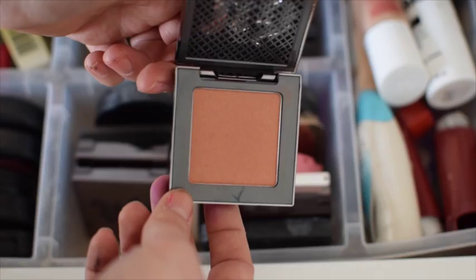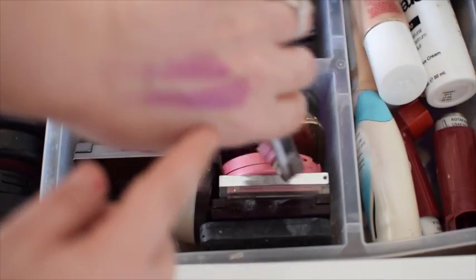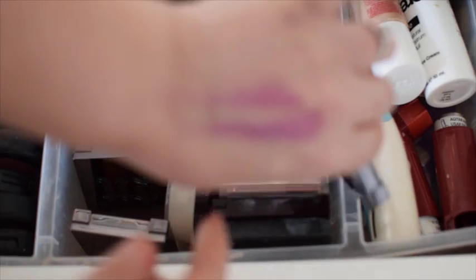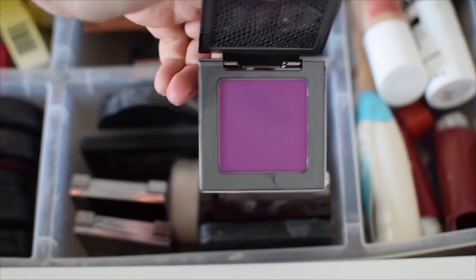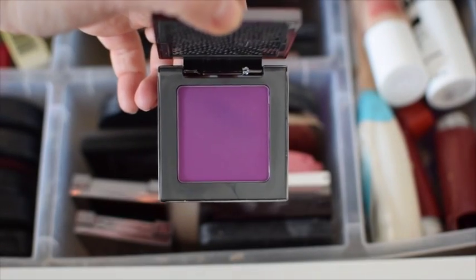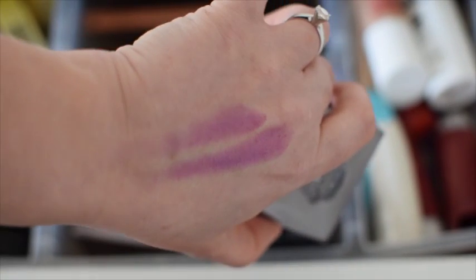Although it doesn't look like much in the pan, it is gorgeous on. Some of the brighter colours, you can see I swatched one of them here already. This is the colour Bittersweet. I have to say, I will probably use these more as eyeshadows rather than blushes, because I can't really imagine putting that on my cheek, to be fair. You'd want to be quite dark to be able to carry that off.